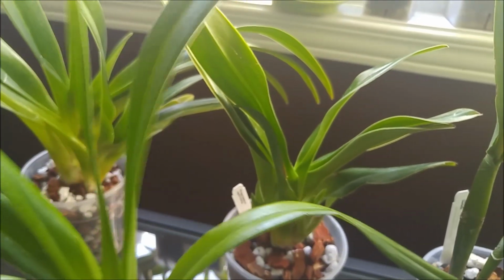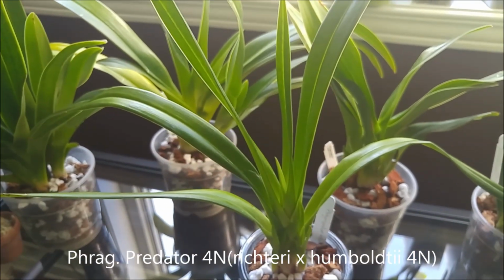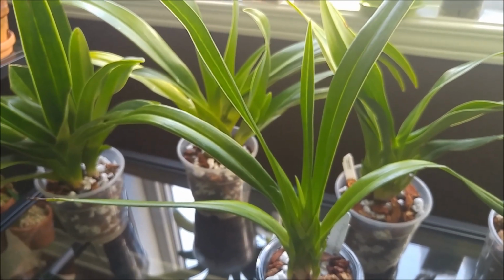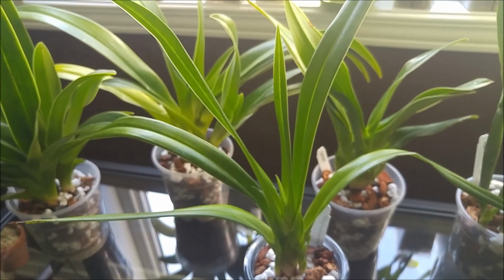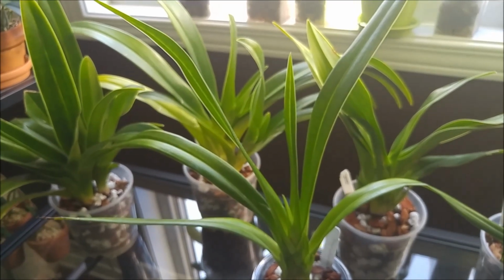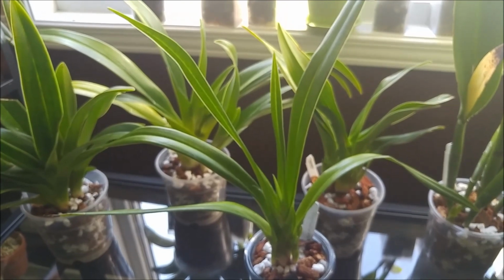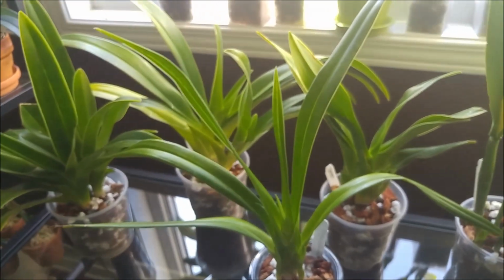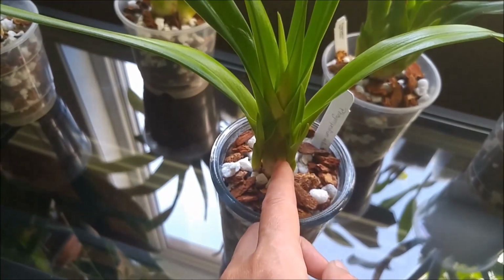Now, this one here is called Phragmipedium Predator, 4N. 4N is a chromosome count, means that it will have darker and deeper color of the blooms, I think. So this is also a cross of, I think it's humboldtii, but it's crossed with richteri. What's special about that species is that the petals are twisted. So I'm hoping, well, I'm not hoping, it should have long petals that are also twisted. And well, the name Predator is kind of cool. But of course I didn't buy it just for the name. And there is a mature growth and you see 2 baby growths.